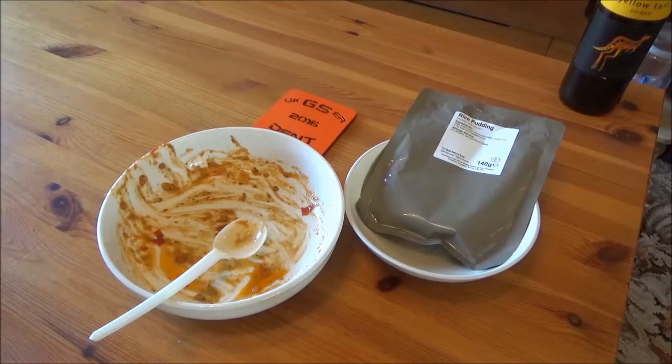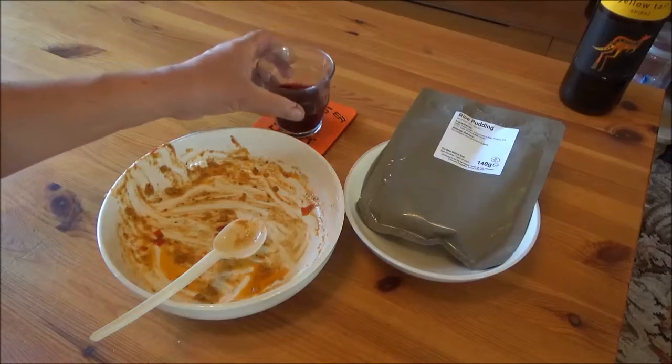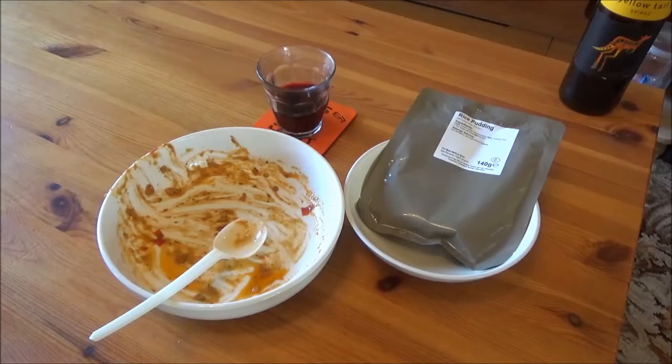And pardon, that would seriously bolster your morale if you're in the field. Yeah, brilliant. The wine isn't included in the ration.